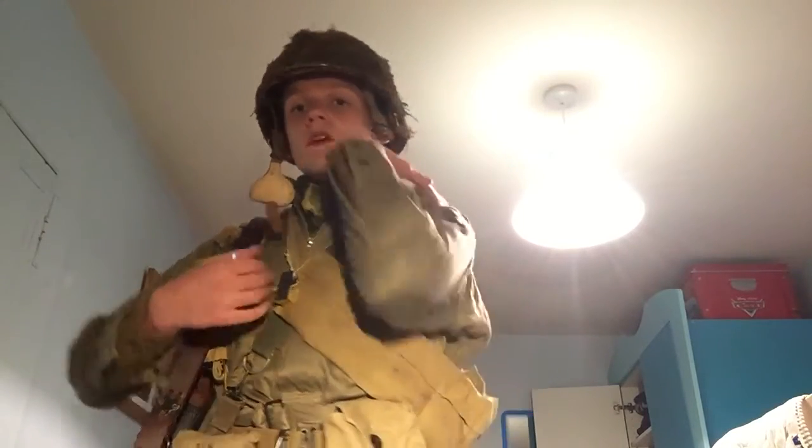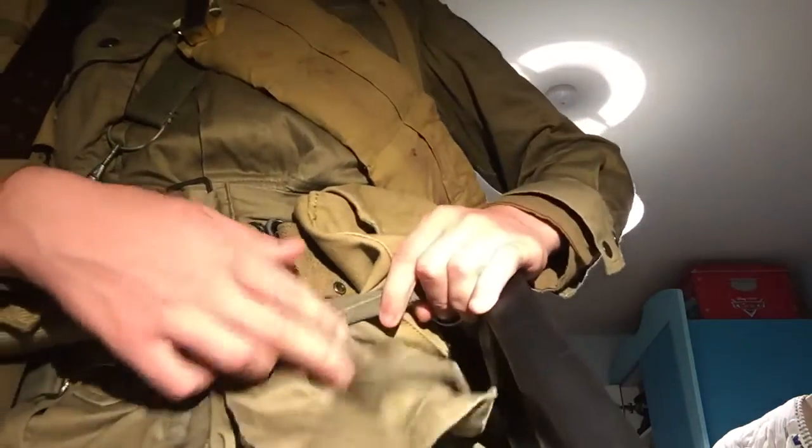Moving down, I have my M42 jump jacket, with reinforced elbows, and you can just see there, reinforced pockets. It's got a little belt there. You could stuff quite a lot in these pockets, whatever really. I have my parachute scarf.